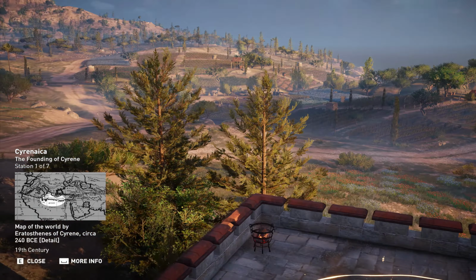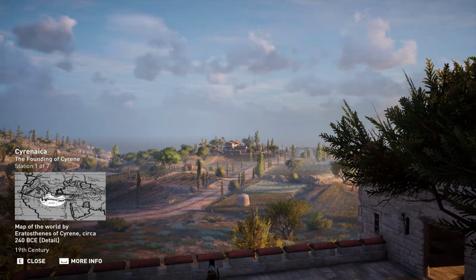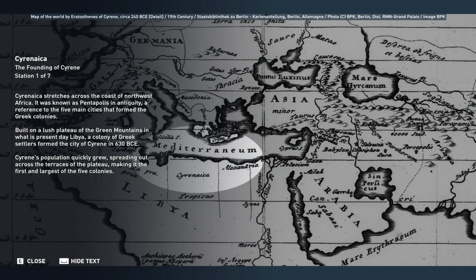Cyrenaica stretches across the coast of northwest Africa. It was known as Pentapolis in antiquity, a reference to the 5 main cities that formed the Greek colonies. Built on a lush plateau of the Green Mountains, in what is present-day Libya, a colony of Greek settlers formed the city of Cyrene in 630 BCE.